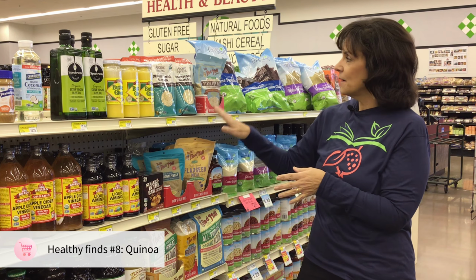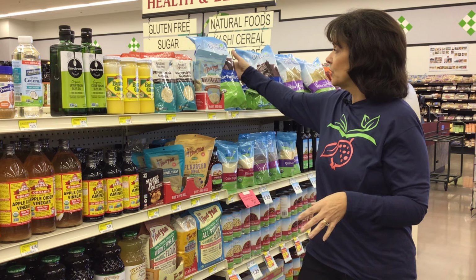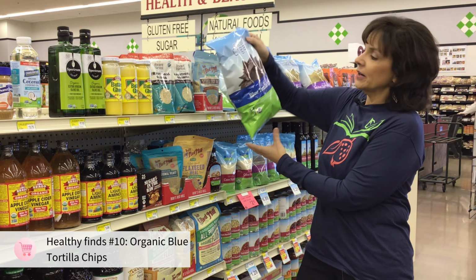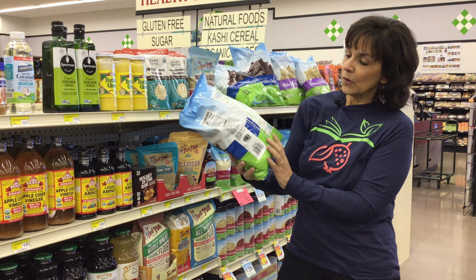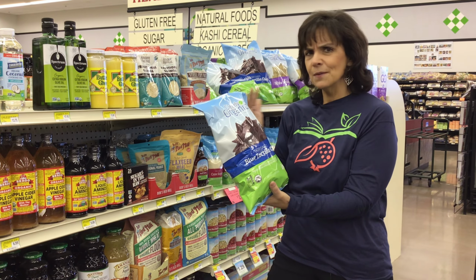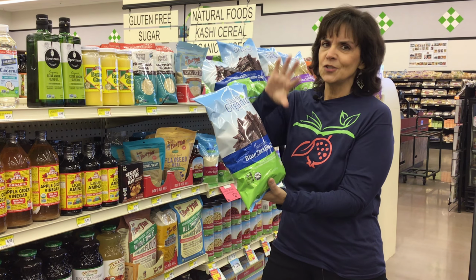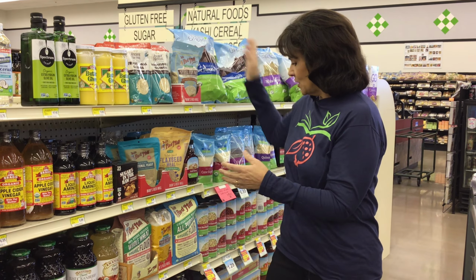We've got quinoa, we've got steel cut oats, both really good finds here at this grocery store. We've got chips, we've got our organic blue tortilla chips. They're using a good healthy oil with it. So this is just a really good find. Prices are pretty competitive with your junk food chips. So this is really good. Then let me share with you a couple other things.